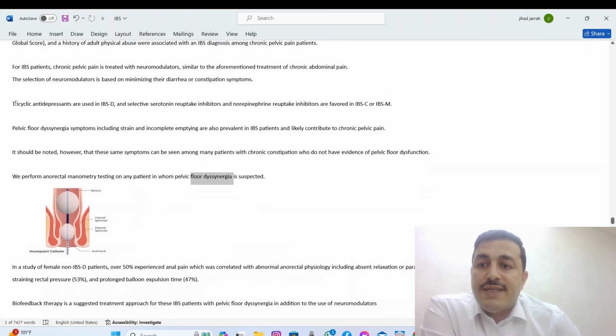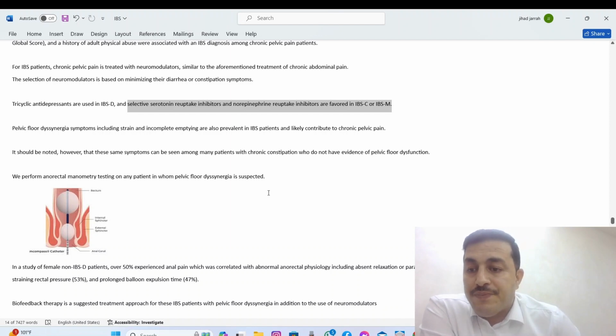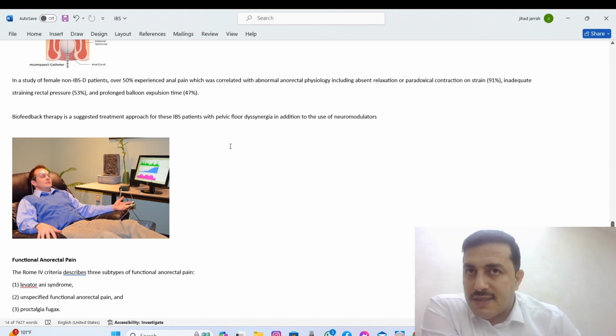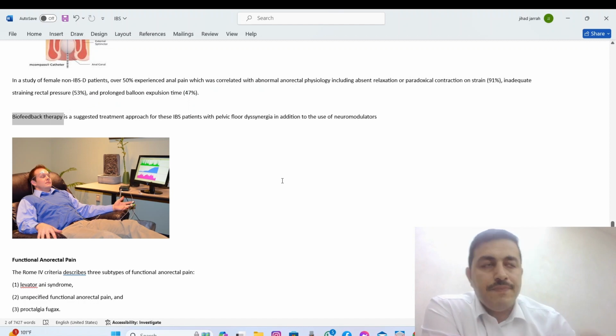information: tricyclic antidepressants for diarrhea predominant, and selective serotonin reuptake inhibitors and norepinephrine reuptake inhibitors for constipation or mixed behavior. Okay, mixed predominant. One of the treatments for patients who suffer from pelvic dyssynergia or irritable bowel syndrome with constipation predominant is what we call biofeedback therapy.